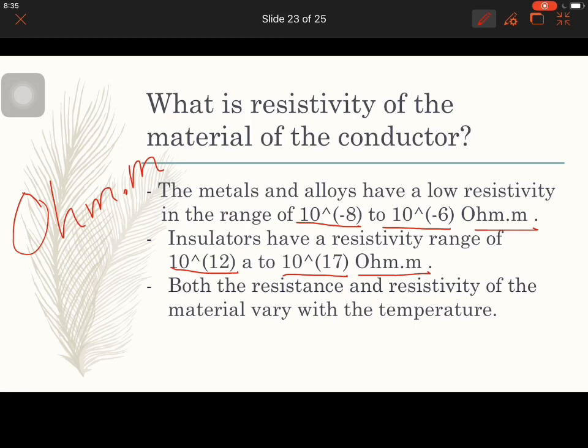The resistance or resistivity of a material varies with temperature. Why does it vary with temperature? This is a question for you. Please comment in the comment section below how resistance or resistivity is dependent on temperature. Does resistance increase or decrease when temperature increases? This is a work for you. Please reply to this question in the comment section below.